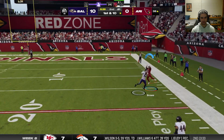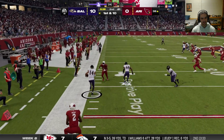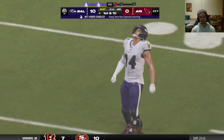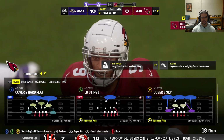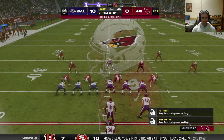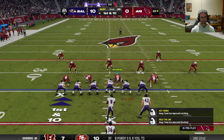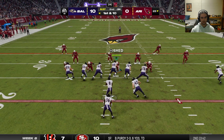Gonna go to Marquise and picked off again. Oh my goodness. I feel like a lot of these are not interception worthy throws. Ugh. Our receivers just aren't getting to it. The timing's off.